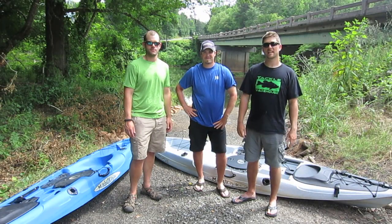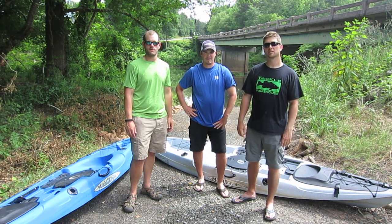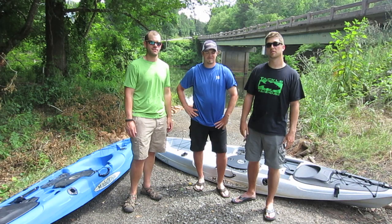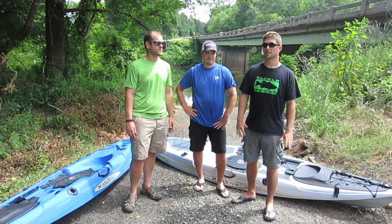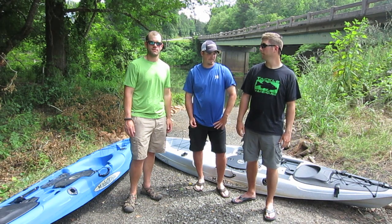Hey guys, we're ending our day here on the Flint River. Day 2, we're loading up the boats. What we wanted to do is just say thanks to Evan Howard here from Kayak Angler Southeast for doing the float with us. We ended up having a great day. We missed some big fish, caught tons and tons of fish, a couple different tactics that we'll go over later.